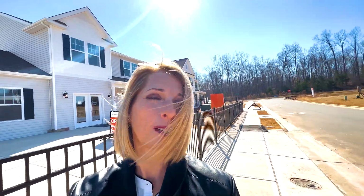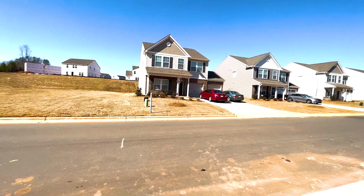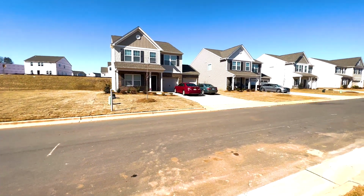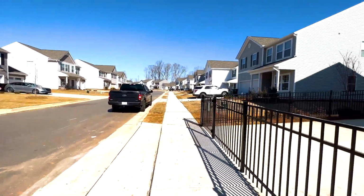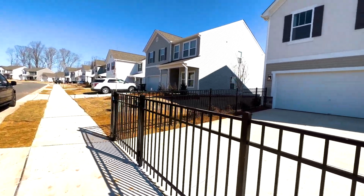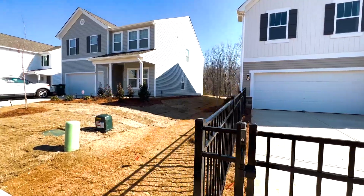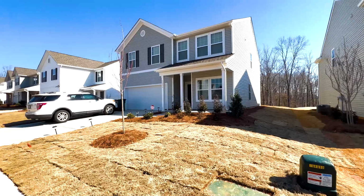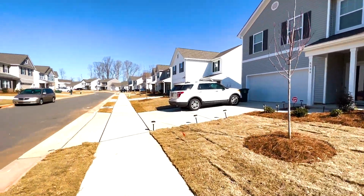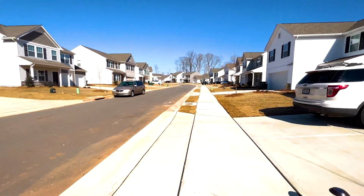Obviously, I can't show you the one that's being built, but I can just show you what the houses look like here. So the houses, obviously these are going to be new builds. These were built within the last year. But they're a good sized house. They're 2,600 square feet. You do have smaller lots here. So they're only about 0.15 lot size, which is on the smaller side, definitely compared to what we saw today. There are 4 bedrooms, 2.5 baths.